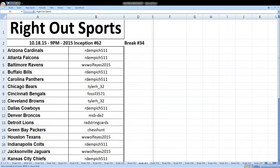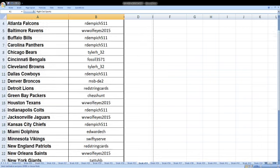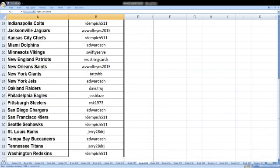All right, guys, 2015 Inception 62. This ended again late on Saturday. West Virginia, Arden Pitch, Tyler H. Fossil, Red String Cards, West Virginia, Teddy HB, Jerry, Edward Deck going for some crab legs, and Jerry going for some Mariota.